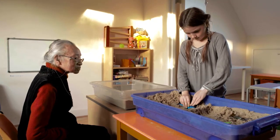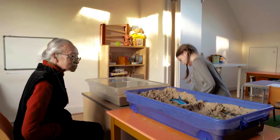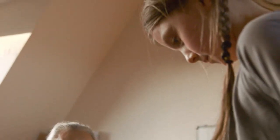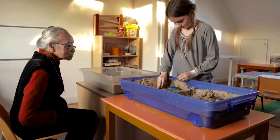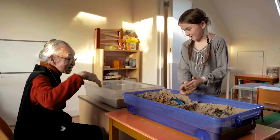I do tend to find that the older girls and boys would tend to use the wet sand first, and the younger ones would tend to use the dry sand first. Yes, I think I would agree from my experience too.